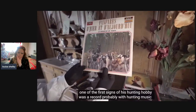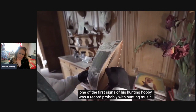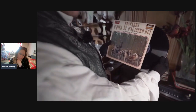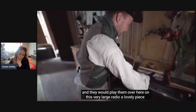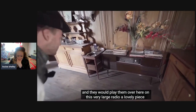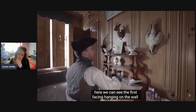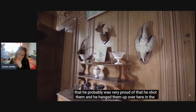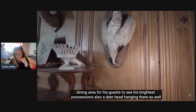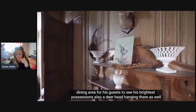One of the first signs of his hunting hobby, a record, probably with hunting music. There's still records in there, as you can see. And they will play them over here on this very large radio. A lovely piece. Here we can see the first pheasants hanging on the wall that he probably was very proud of, that he shot them, and he hung them up over here in the dining area for his guests to see his prized possessions. Also a deer head hanging there as well.